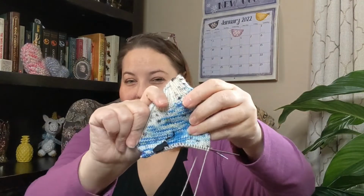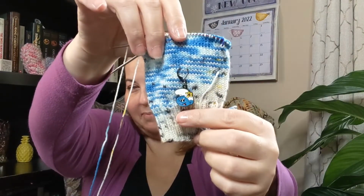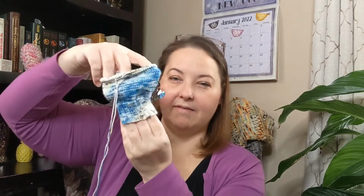So, I mean, I really love it. I think it's beautiful. And I have a cute little Smurf stitch marker on there from our shop because he's blue and white, and I thought that was a perfect color to go with it. So I'm really enjoying it. It's really teaching me a lot about the helical knitting, so I'm glad I'm doing it this way. But I was just a little surprised that it still came out this way, even with the helical method.